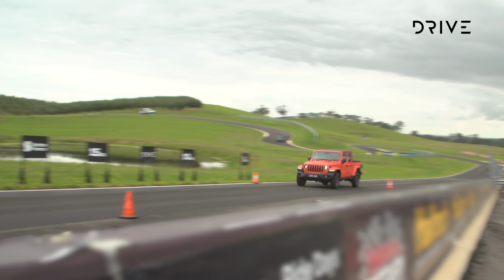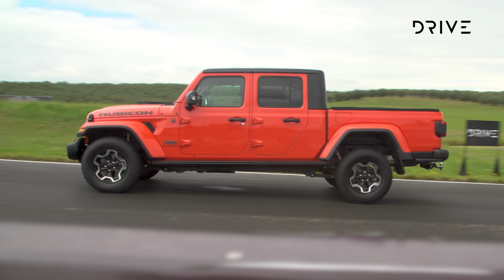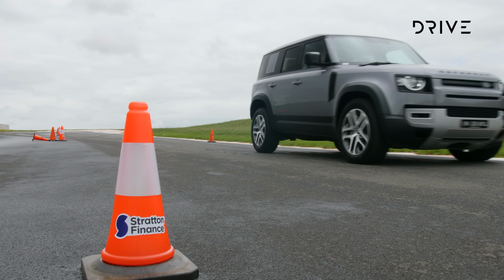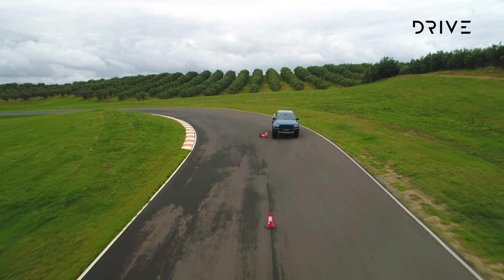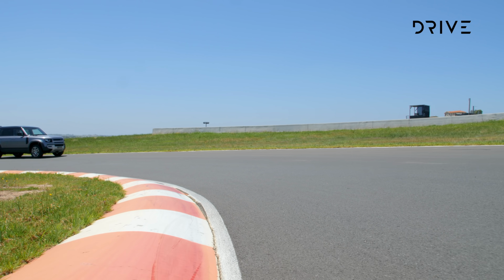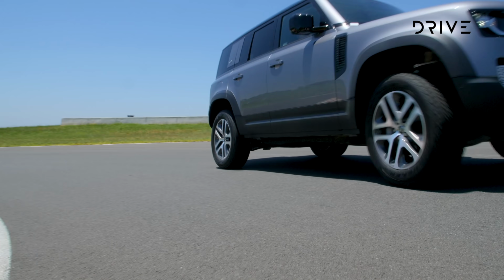Not so long ago, the judges would have needed to be a little mad to even take proper four-wheel drives anywhere near a dynamic test track. Not so much anymore. While none of these vehicles are going to put any fear into a Porsche 911 or Audi R8, they are vastly safer and more reassuring than anything that went before them.